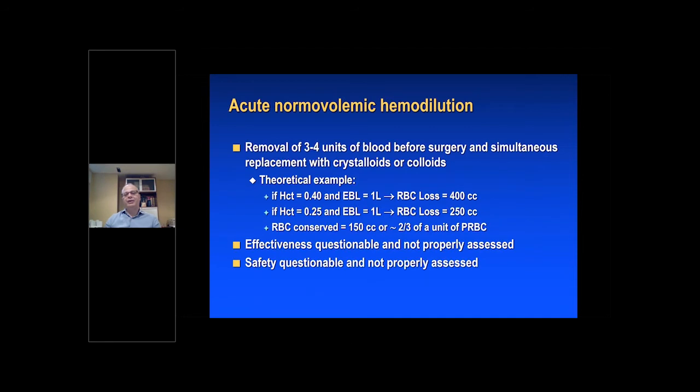And then a third one is acute normovolemic hemodilution, which again, we used to do before, but it's fallen out of practice. In this procedure, a patient would come in for a large bleeding surgery. Prostatectomy was a common one we used it in. We would start 2 IVs. From one arm, we would take out blood, about 3 to 4 units of blood. And from the other arm, we would administer colloids. And in fact, we used starches for a number of years to do this to maintain euvolemia.